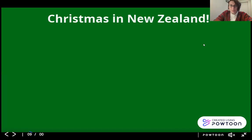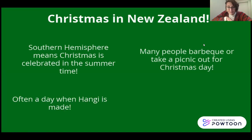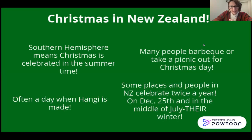Now, one more thing I want to tell you about New Zealand is how Christmas is celebrated there. Since we're coming upon that time of year, it's kind of interesting to look at it. Now, like I told you, but I already had forgotten, New Zealand is located in the Southern Hemisphere, which means Christmas, December 25th, is celebrated in the summertime for them. So many people barbecue or take a picnic out for Christmas Day.